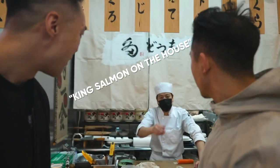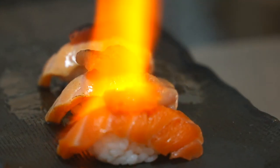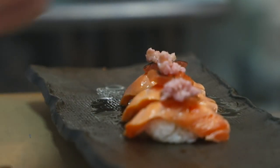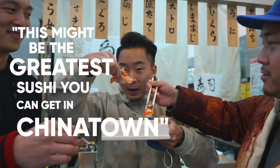King salmon on the house. Okay. Oh, okay. Thank you. Do it. Come support Domo Sushi. Wild Alaskan king salmon stacked on top of each other. Guys, this may not be cheap, but it's relatively cheap for this level of sushi. We're in Chinatown. This might be the greatest sushi you get in Chinatown made by a Chinese guy.